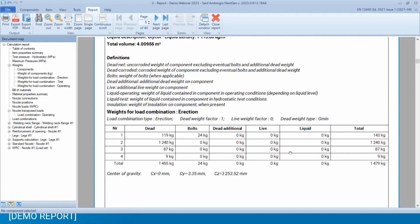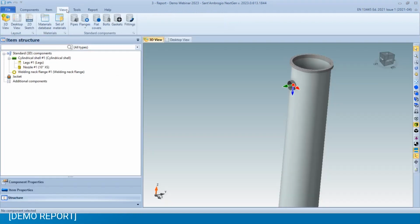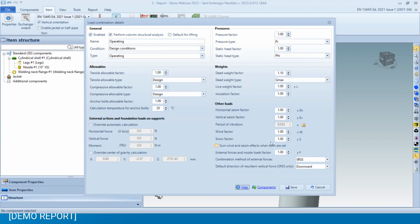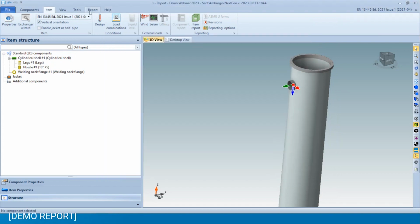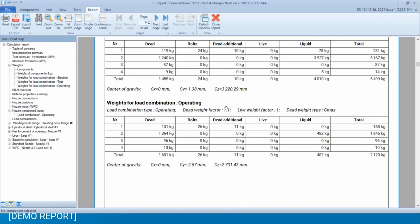And then what else we have here? We have the transformation of the weights due to the load combinations. So I have changed that dead weight factor to 1.1 for the operating condition. And again, you can manage your load combinations from here, edit. And you can see here that I have 1.1 as dead weight factor. So if I see my weights increased in the operational load combination, it is because I have multiplied each weight by 1.1. So I have a more precise way to explain why my weights are changing when transferred to the bottom of the vessel.